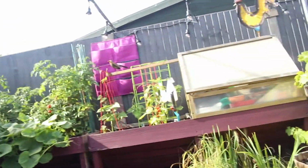A little courtyard, basically. Basically a little area for me to hide away. That door stays locked all the time. Doesn't really. She's allowed in sometimes.